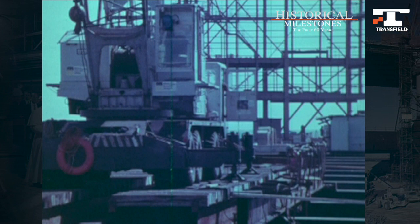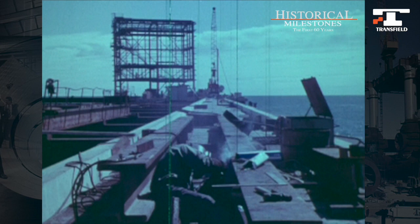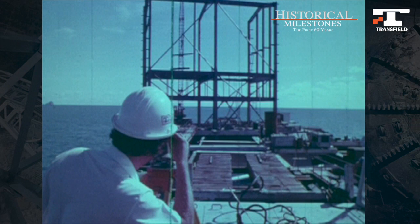As the wharf structure was completed, the precast concrete decking was placed, and the transfer tower superstructure was erected with another mobile crane, with all components shipped out by barge or boat.